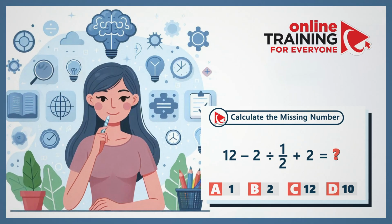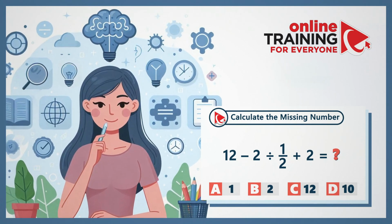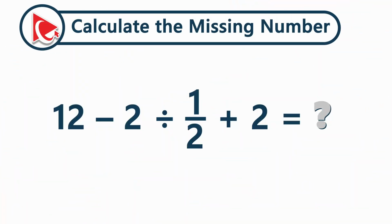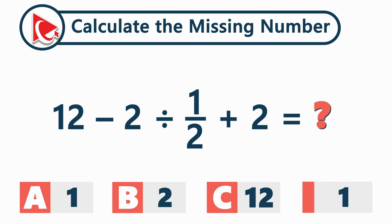What if I told you that practicing regularly could make you smarter and sharper? It's true. In this question, you will stretch your cognitive muscles to the max. You're presented with the expression which contains fractions. 12 minus 2 divided by 1/2 plus 2 equals question mark. And you need to calculate the result and select your answer as one of 4 possible choices. Choice A, 1, choice B, 2, choice C, 12, or choice D, 10.